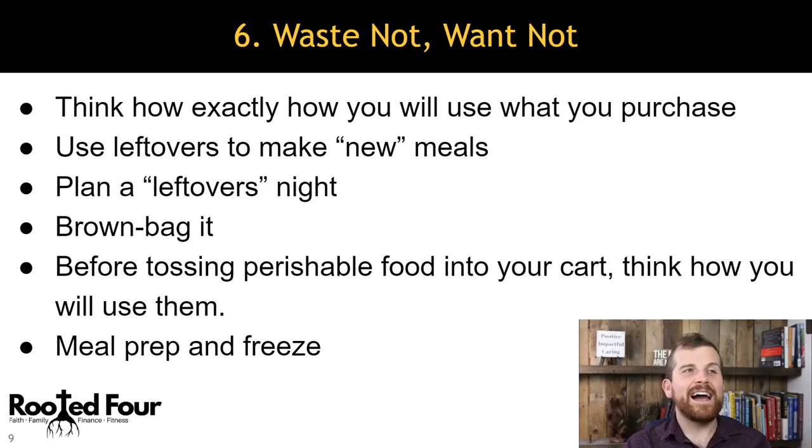Think about how exactly you're going to use what you're buying. If you buy a 10-pound bag of potatoes and they're on sale, but you only use 3 pounds, that's not going to save you money. Use leftovers to make new meals.